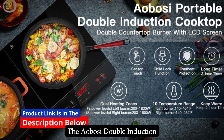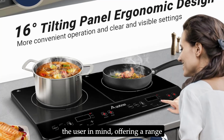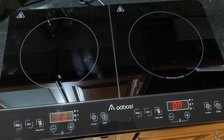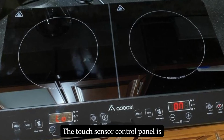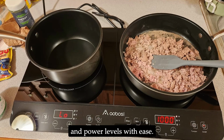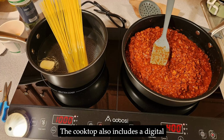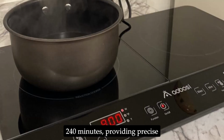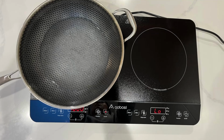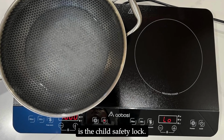The Aobosi Double Induction Cooktop Burner is designed with the user in mind, offering a range of convenient features that make cooking easier and more enjoyable. The touch sensor control panel is intuitive and responsive, allowing you to adjust the temperature and power levels with ease. The cooktop also includes a digital timer that can be set for up to 240 minutes, providing precise control over cooking times.